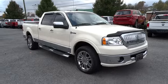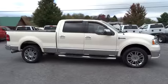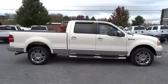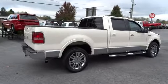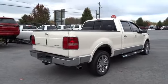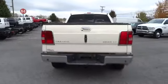The 2008 Mark LT. The Lincoln Mark LT is a down-to-earth design with practical capabilities that allow it to work like a truck if needed. Based on a fully equipped Ford F-150 Supercrew platform, the Mark LT is identical in structure. This vehicle has less than 95,000 miles.